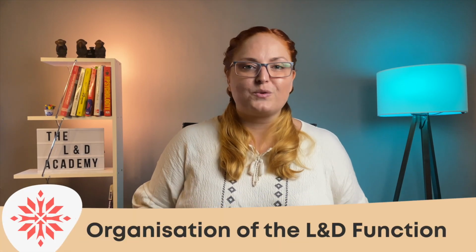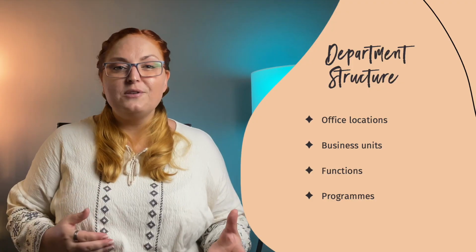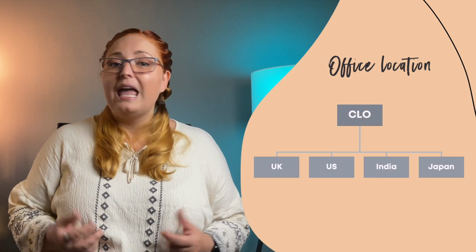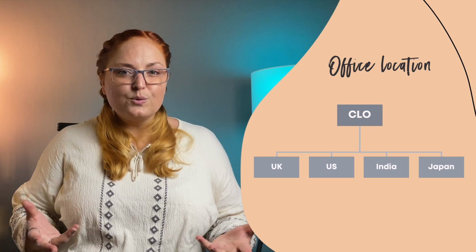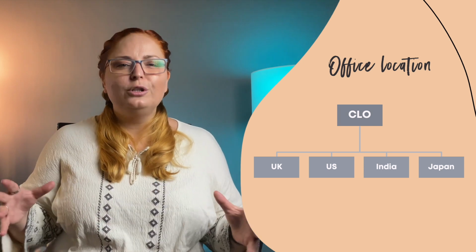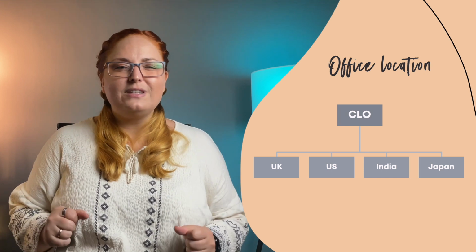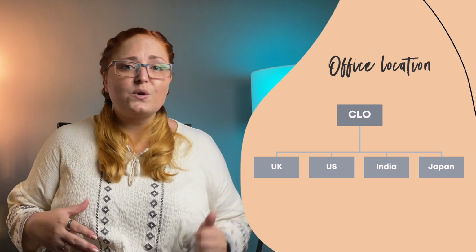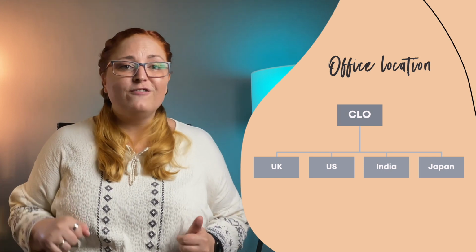Another thing you need to know is how the L&D function itself is organized. Usually, the structure of the department can be based on office locations, business units, functions, and programs. In my first L&D role, I was responsible for the office in Eastern Europe, where I took care of all the learning requests for the 350 plus employees. These were people from different departments like customer service, IT, marketing, HR, and finance.